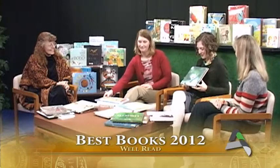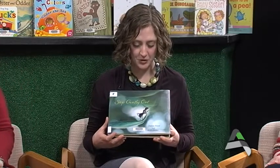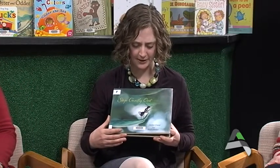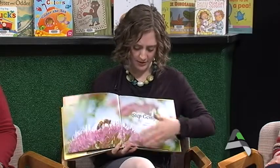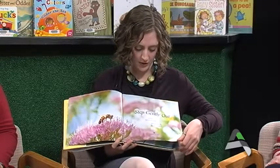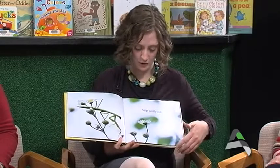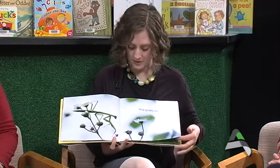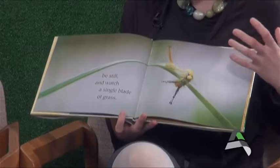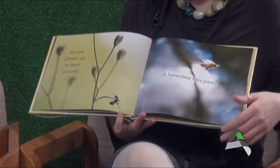This is very much nature, more the realistic side, because this is all photographs. This is Step Gently Out by Helen Frost. She wrote the poem, and Nick Leiter, he did the photographs, and they are just stunning. I mean, the poem is lovely, and I think it's really a great accompaniment to the pictures, but the pictures are just, I mean, it's unbelievable to think that somebody can get this close to nature, this intimate with nature with the camera, because the pictures are just fascinating.